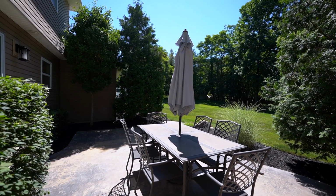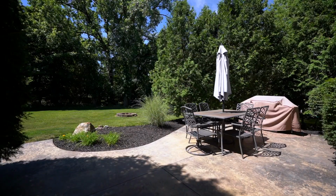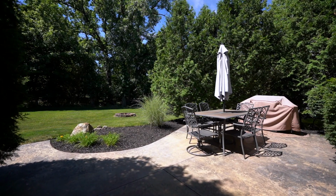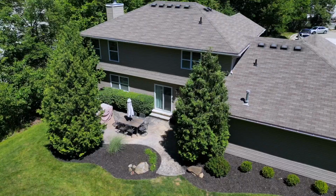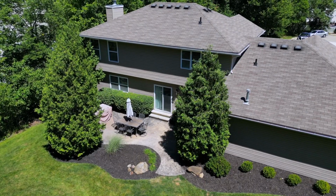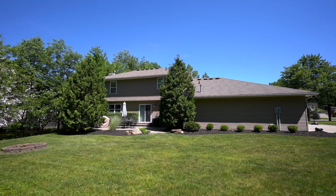Back inside, through the kitchen, you have access to the back patio, which is going to be a stamped concrete. It's perfect for hosting events, grilling out, enjoying those summer evenings similar to that front porch. But back here, you have a very true feeling of privacy because you can't see your neighbors. The backyards are wooded. Like I said, you're sitting on about an acre of land, so it's just overall a really big open space that really makes you feel secluded.